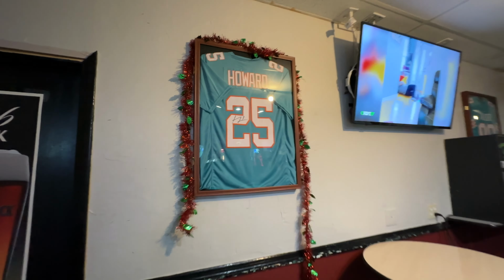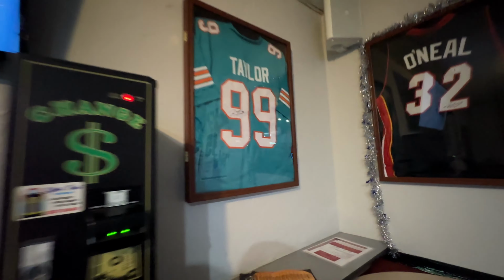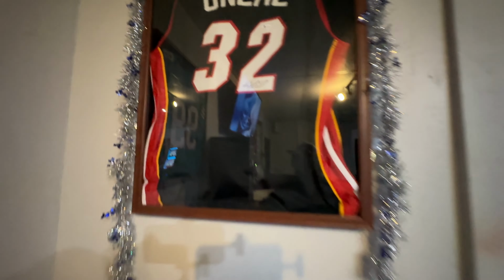Autographed jersey. Over here, Jason Taylor. Haven't heard that name in a little while. Diesel Baby. Got an autograph. And they do have a cocktail list here. There's a quick look at that. Oh, woo woo. Haven't heard that in a while. That's pretty funny.